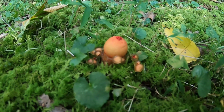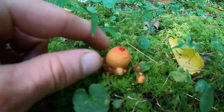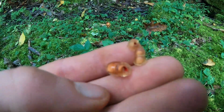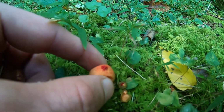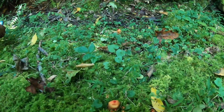I just put it away, but I'll take a picture. I have absolutely no clue what this is. There's one right over here. There's like slime. These are slimy. And there's some type of mass in the middle of them. And then there's the big one. I think it's an earth star because it's blowing spores out. Hang on, I'll find out right now.